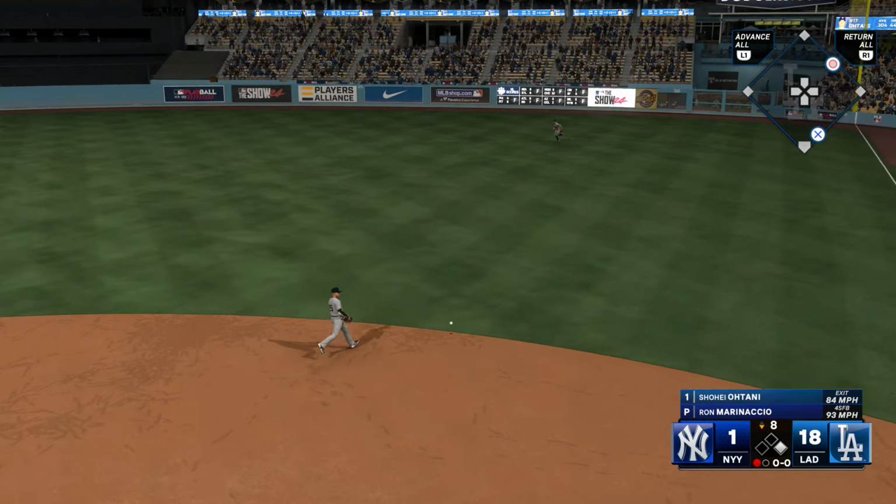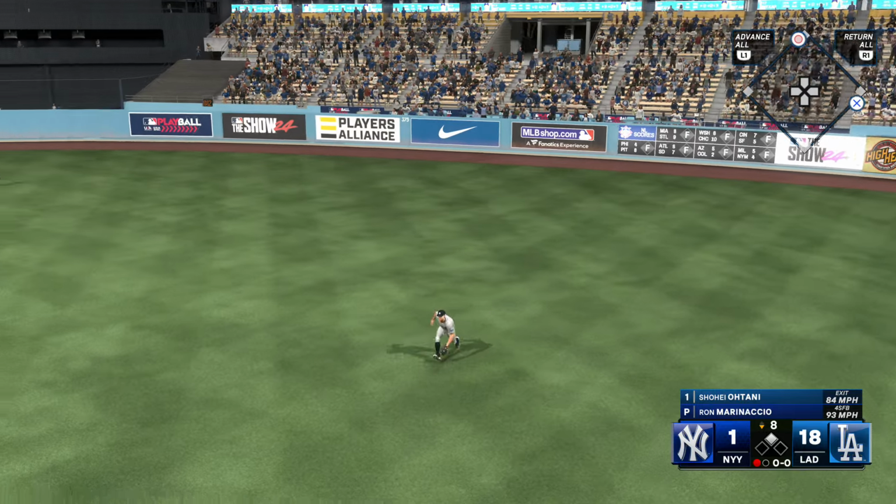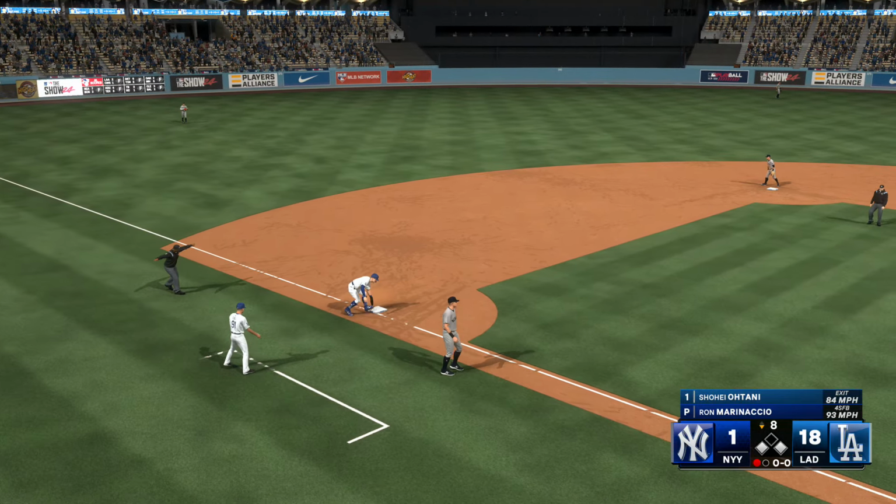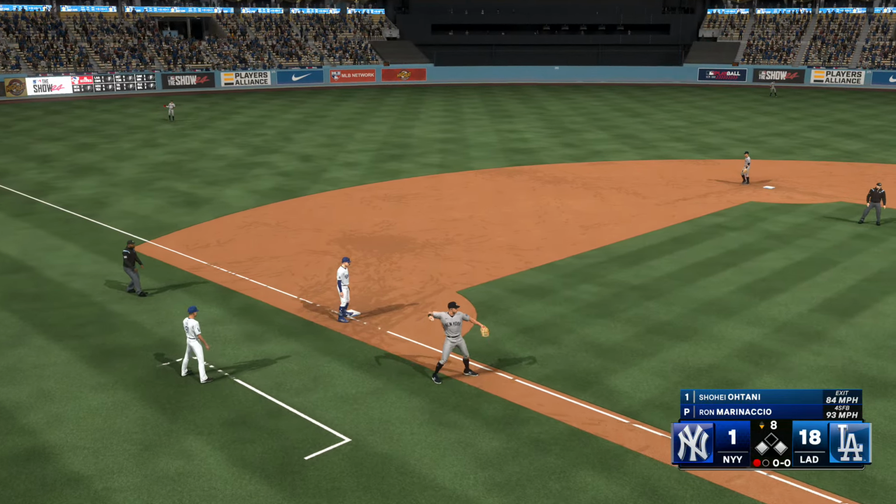On the ground, right side, and it finds its way through for a hit. Lead runner touches second, headed for third. And the throw's offline, safe at third. Now back, left fielder, Mookie. So one out with two aboard. Here's Mookie now.